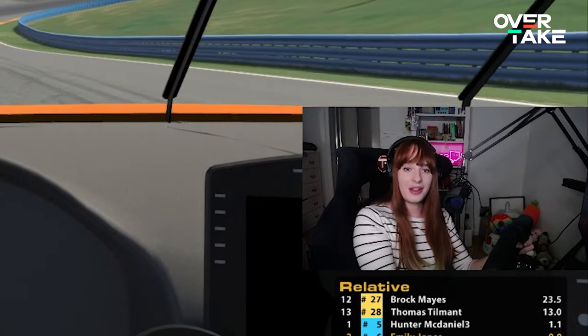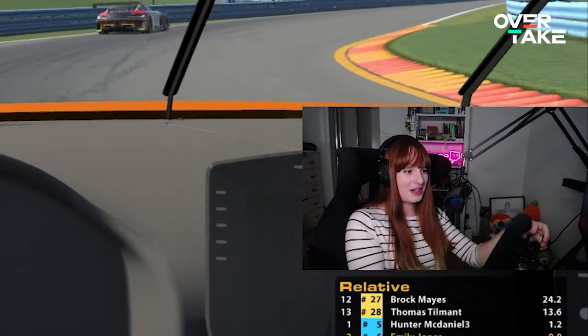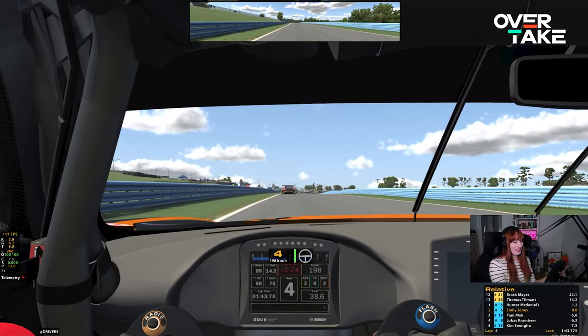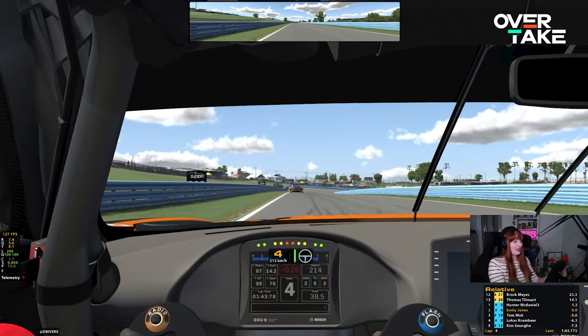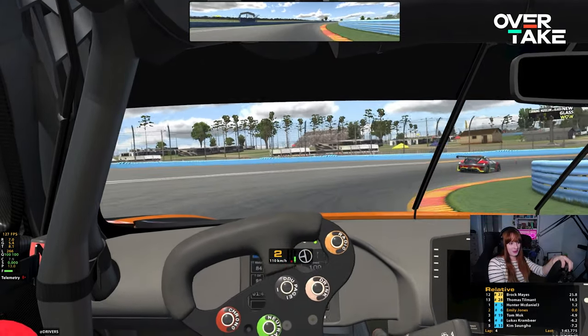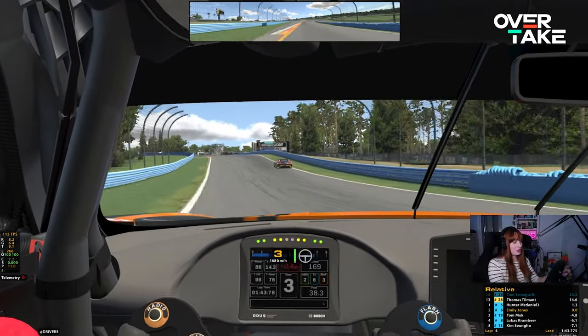So yeah, as this is a GT3 car, it does have a lot of driving aids. In my opinion, it has too many driving aids. I'm not the biggest fan of driving aids, you might be able to tell. But basically, we've got traction control, we've got ABS, two things that will stop us from shunting.